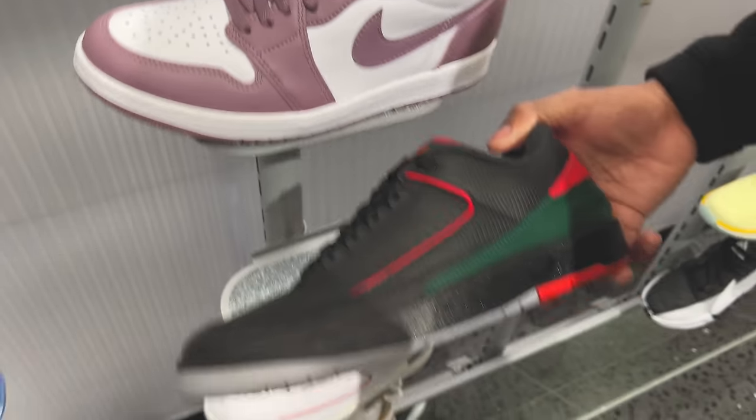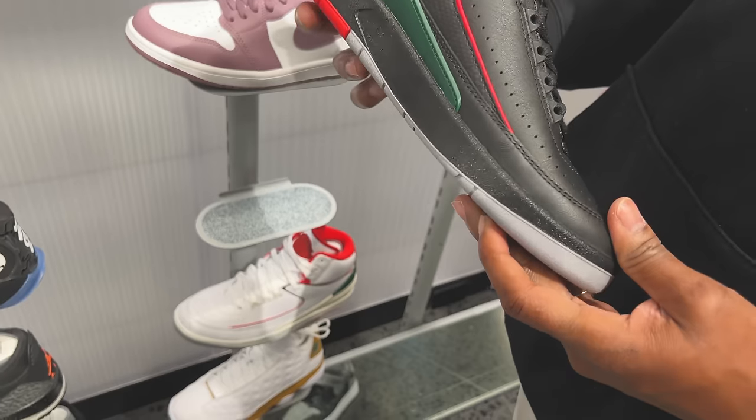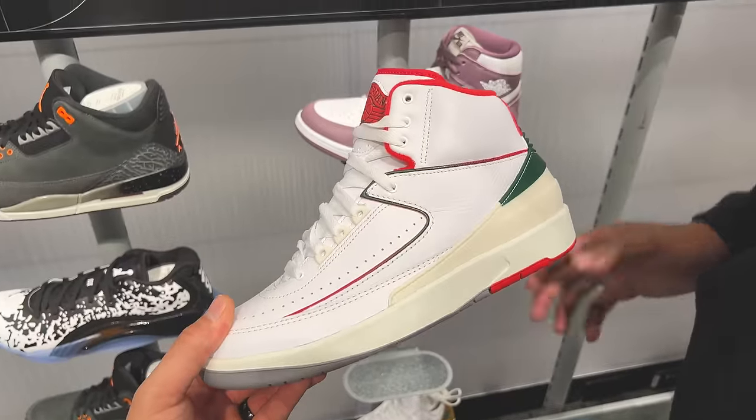The 2s. What do you think about these? These is clean. You like those? The leather's nice. Remember I told you the leather's nice on these? Crazy, huh? Solid shoe. And then you got this one right here. These are clean too. Nice and smooth.